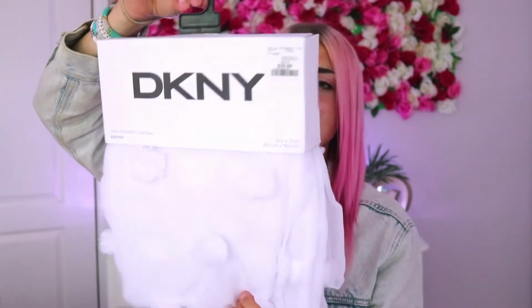I got this, this is our shower curtain. It's a DKNY from Winners, which is like, I didn't know you guys didn't have this in the States. Winners is like HomeSense, do you guys have that in the States? It's like Marshalls, yes. And it's really cute, it's white and sheer, so I got a plastic cover for it, but it has these little pom-poms on them.